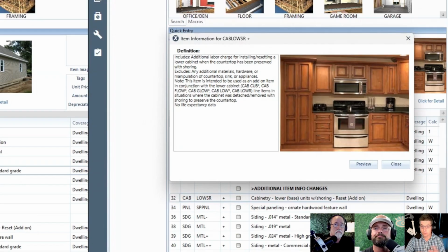Yeah, this is a nuanced suite of line items, and what it was, guys, is the pricing department's attempt to compensate the restorer for the additional risk and time it takes to shore up a cabinet when you're extracting cabinets and when you're replacing them. And there's been a lot of confusion about this particular suite of line items just because it is nuanced, trying to thread that needle.